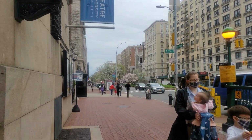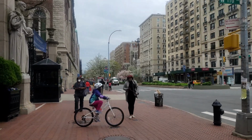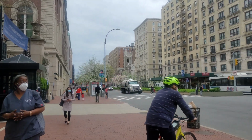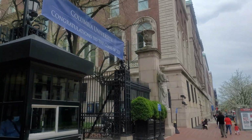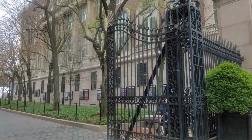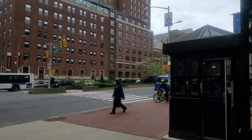7 of the 8 Ivy League universities, including Columbia, actually predate the founding of this country and were part of the foundation of the original 13 colonies. So we're gonna head in here. It's almost graduation. That's why we have the congratulations to the class of 2021. We'll head in the main gates here. We're right at 116th and Broadway.